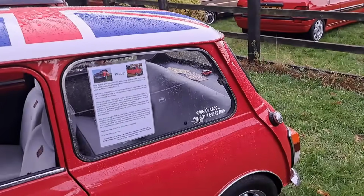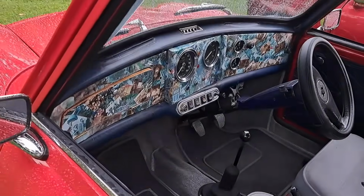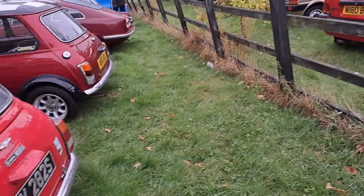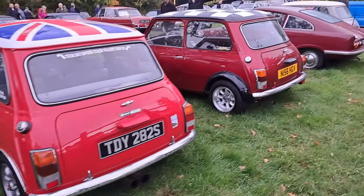Yogo 78, Mini 1000. Got quite an interesting interior going on here as well. That steering wheel is off a much later car. We've also had a rev counter fitted in there, and I think we've had some engine modifications too, looking at those exhausts.